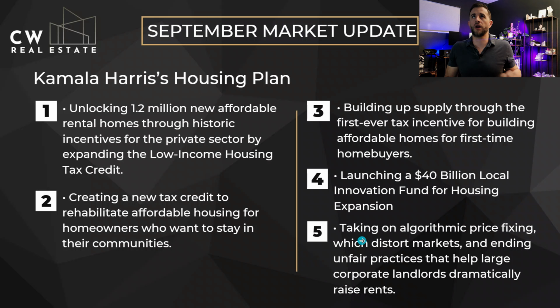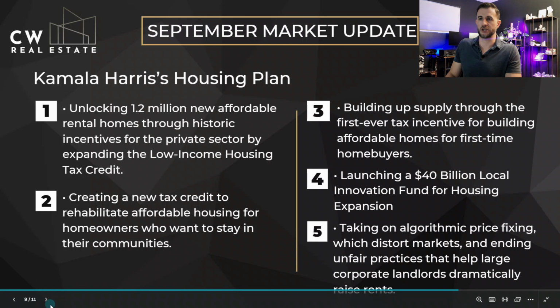Next one, taking on algorithmic price fixing which distorts markets and ending unfair practices that help large corporate landlords. So this one is large landlords are able to use software that certain companies put out that artificially raises rents by itself with no human input, so you don't have to look at it and do it. The software's just doing it, so it's much easier and faster, and it's essentially just raising rent prices like crazy.